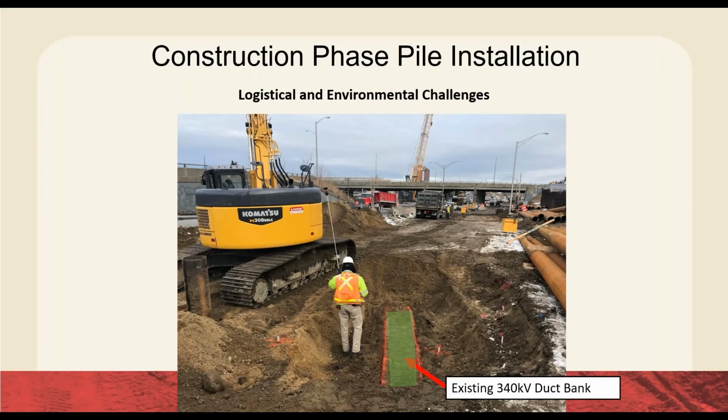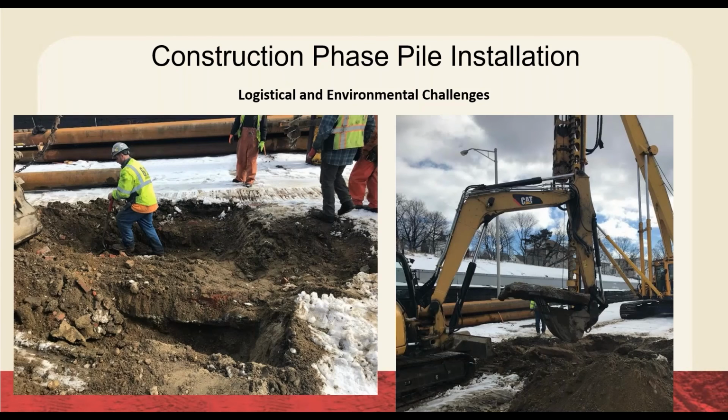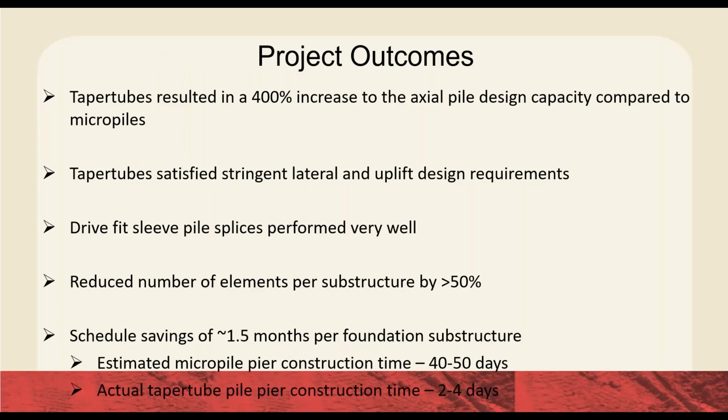One of the things we did see is that we found there was a lot of existing utilities in this right of way for the highway, and we really had to work around a lot of that. So some existing foundations were observed as well.